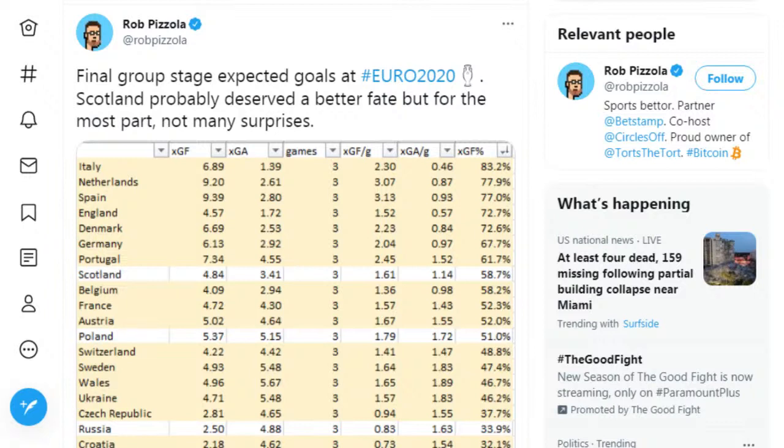So I'm not going to calculate it. I'm not even going to try to calculate it for you here on the show. I'm just going to use the numbers that he's presented. So if you don't agree with the numbers, please take it up with Rob. But using the numbers he provided, we're going to look at the goal differentials for the 16 remaining teams in the Euro 2020. And I think they're very interesting.